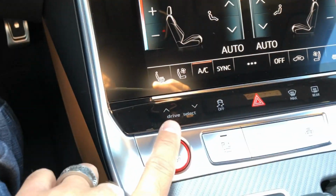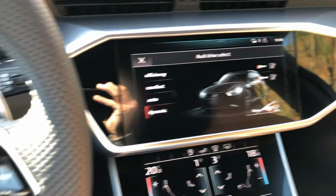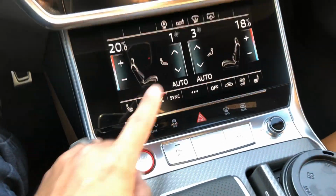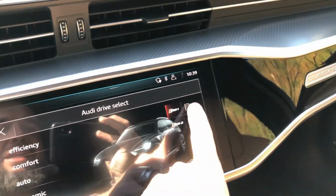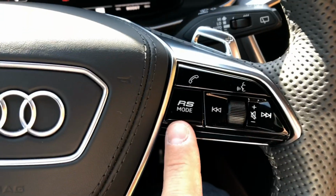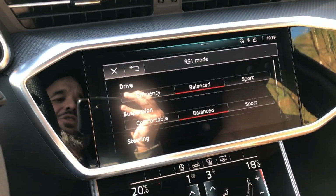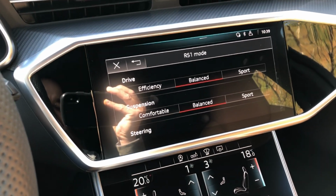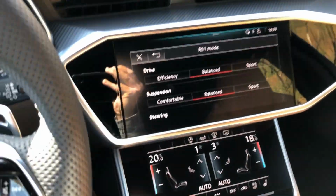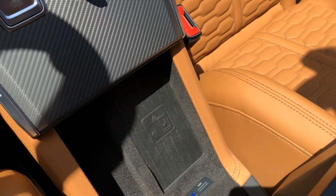Okay, so you have your normal drive select buttons: efficiency, comfort, auto, dynamic, and then there's RS1, RS2, which are two configurable individual modes, if you will, and they are accessed through this button, which is incredible. So you can have a hyper aggressive, totally relaxed mode, or somewhere in between, and two versions of that, which is incredible. If I had to complain, storage is a little bit on the low side, but for a family car, I don't know.